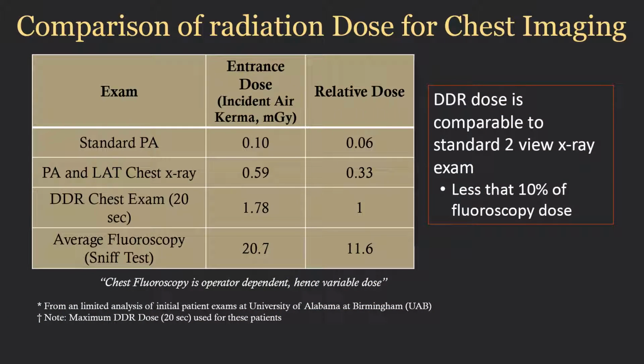Now, looking at the radiation doses, this is a limited evaluation at our university. We looked at standard PA, PA and lateral, and DDR, and the average fluoroscopy. The dose for PA and lateral is around 0.59, or the relative dose is 0.33, but for DDR, I think it was 3 times more than a regular PA and lateral radiograph. At least this is what we found. But I think there's a lot of potential. We can tweak the technique to decrease the radiation dose further. You can decrease the kV, you can decrease the exposure time, among several other things.